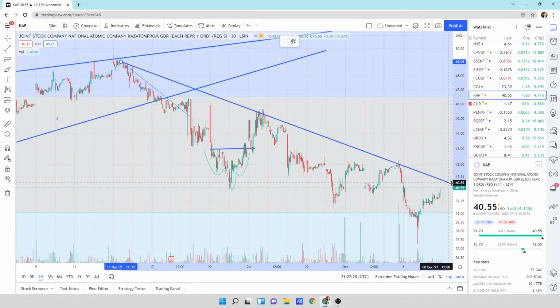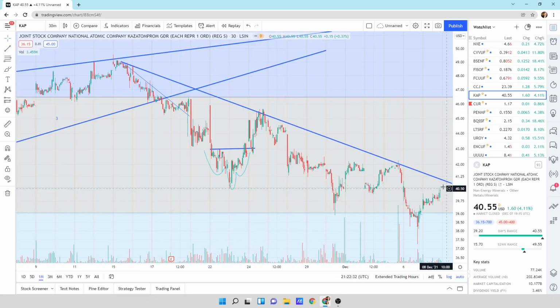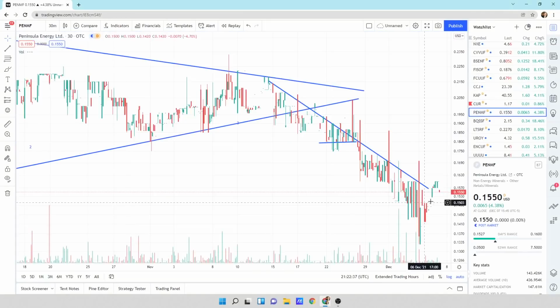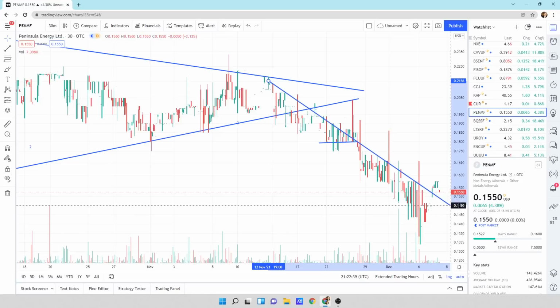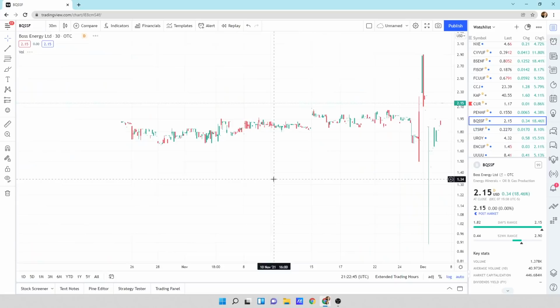I'm just going to throw in kind of a big downtrend line. That's your downtrend line. We have not broken out of the downtrend line yet, but we're coming up to meet it. So that's still in a downtrend. Peninsula Energy, it is barely breaking out of its downtrend, and we could come right back down tomorrow. We got to stay strong. Let's hope we can break through.